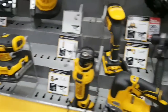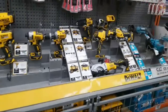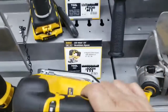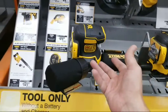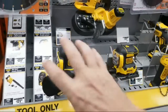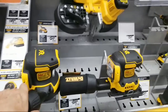Now, let me see if, here's our, no, that's the angle grinder. And I don't see the jigsaw here. They're missing so many things here right now. I don't know if people are stealing them or if they ended up selling the floor models. Anyway, the kit has this jigsaw, which you can see is $199. It has this sander, which should be $129, and the multi-tool, which I think is $129. So to get all of that with 2 batteries and a charger and this massive bag, not a regular Dewalt bag, but this really thick, rugged bag for $299, that's over there at Lowe's.